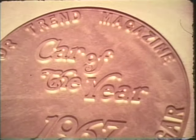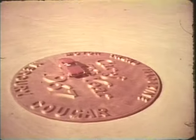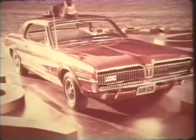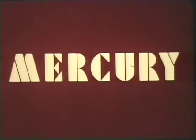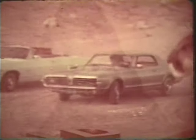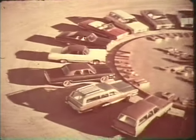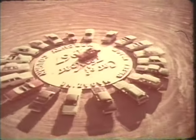This is Motor Trend Magazine's Car of the Year Award. And the winner, selected by experts to receive the Oscar of the car business, Mercury Cougar, Car of the Year. Mercury believes a man's car should be top cat. Mercury. The man's car. Cougar's award-winning excitement rages through every Mercury. See your Mercury man and drive the car of the year.